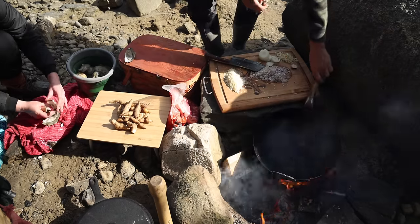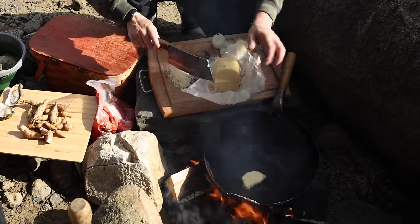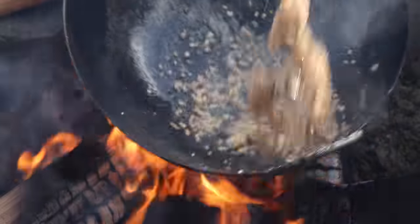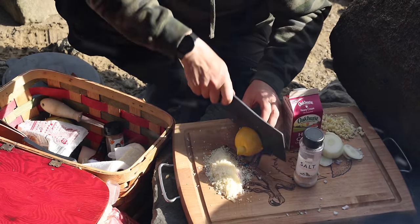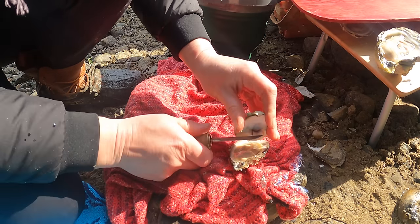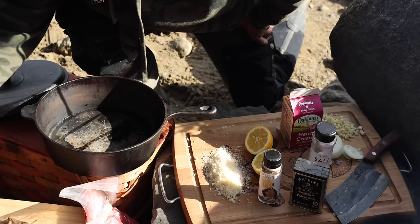Gotta get our shallots. Salt, cream, lemon, that cut. I got some truffle, we're gonna try on one of them or two of them. Yeah, that looks really clean.